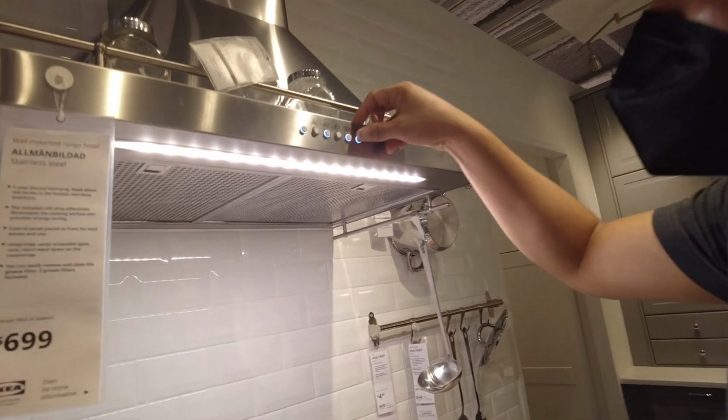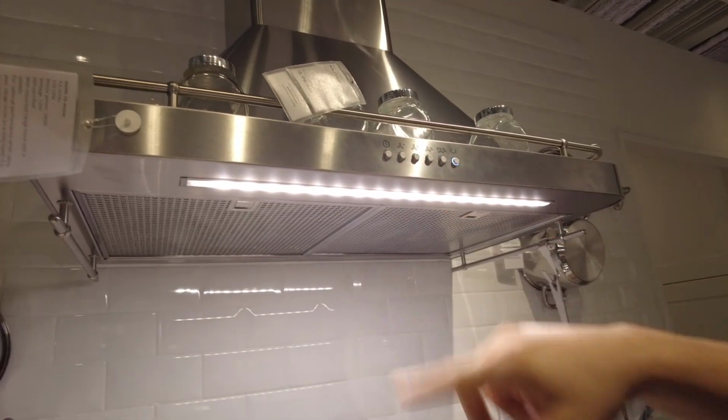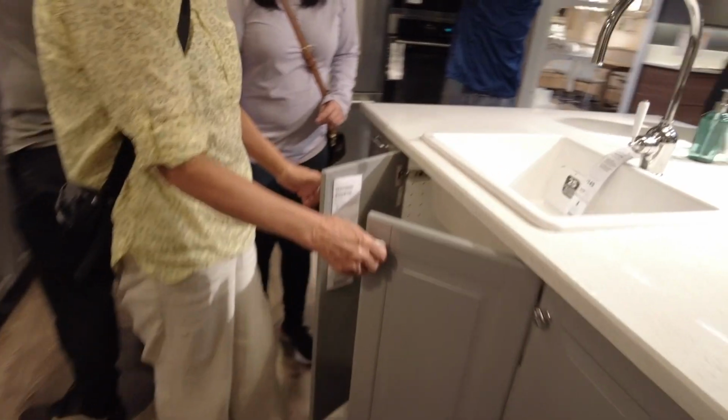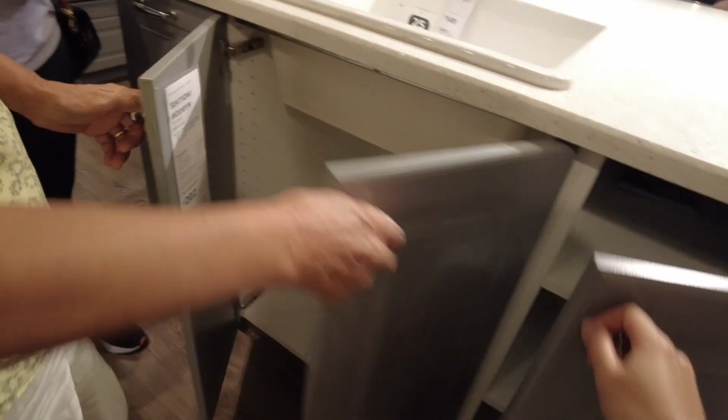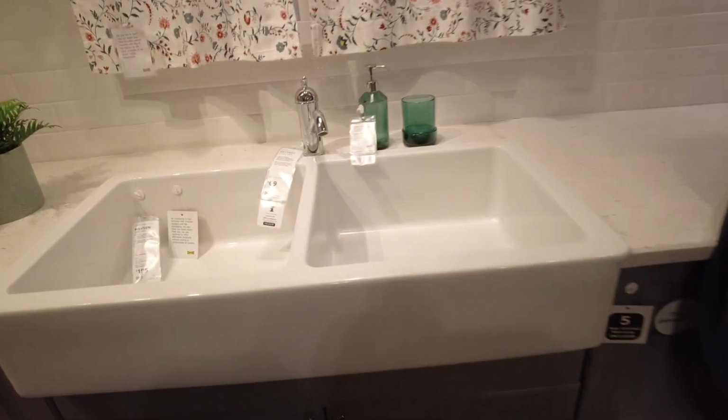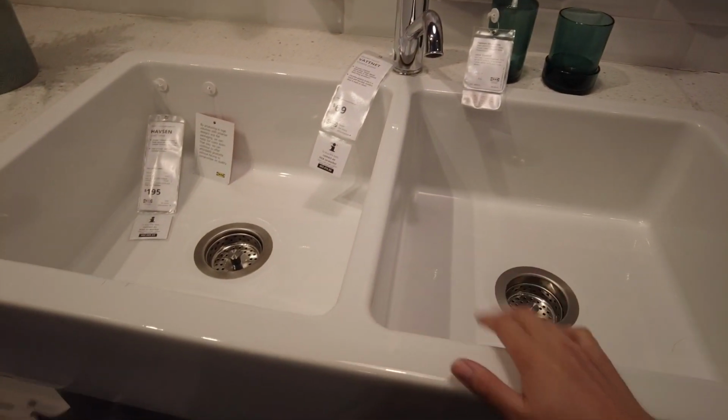Ooh, cool. That's pretty bright. Yeah. Awesome. Oh, more storage? Oh wow, they have more shelving here. Oh wow. Absolutely love the sink.